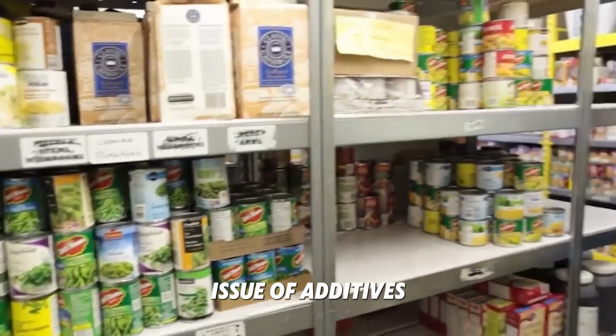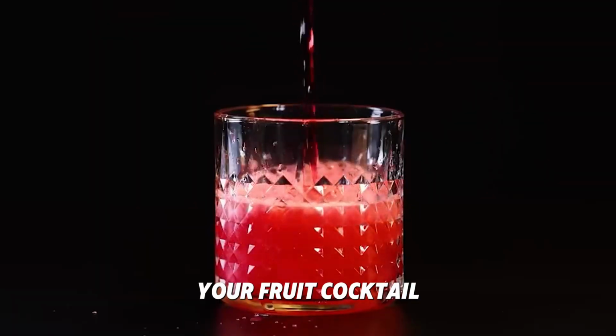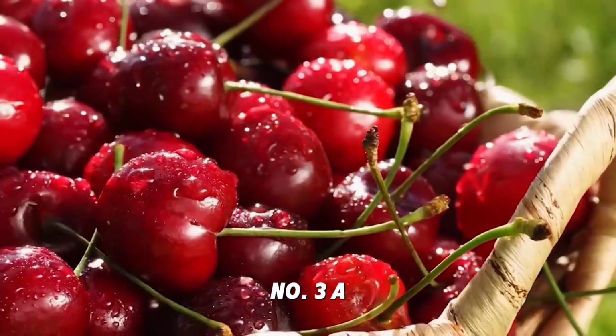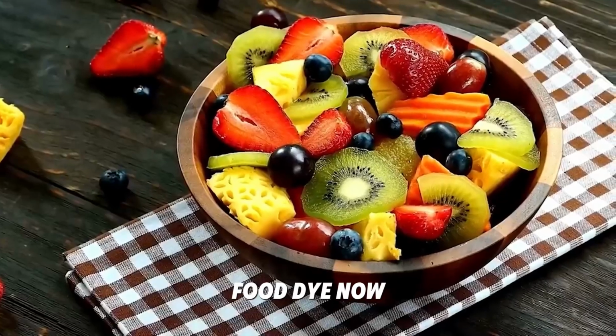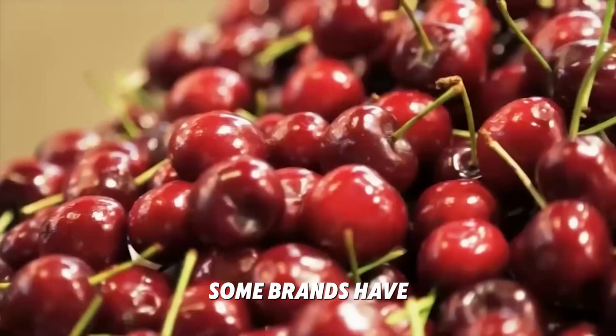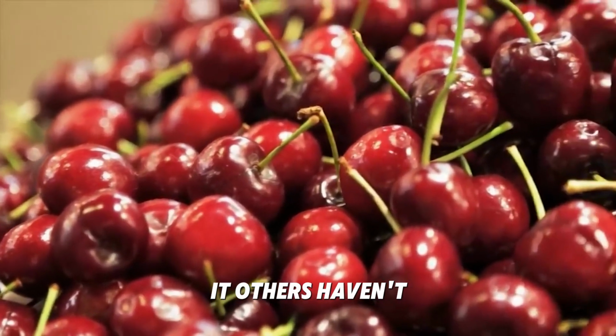Then there's the issue of additives. That cherry in your fruit cocktail? For decades, it carried FD and C-Red number 3, a food dye now banned in many products due to links with cancer in animal studies. Some brands have switched away from it, others haven't.